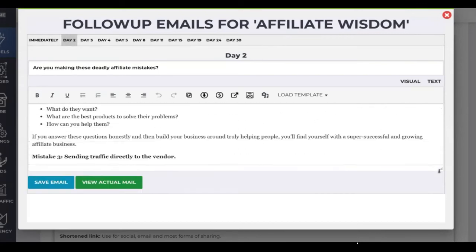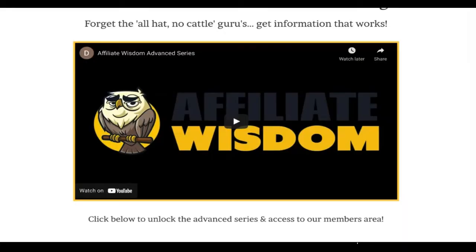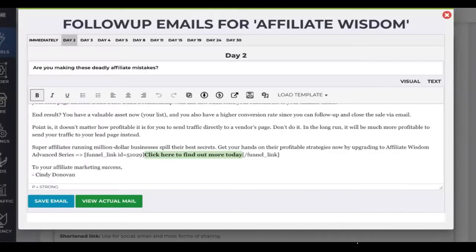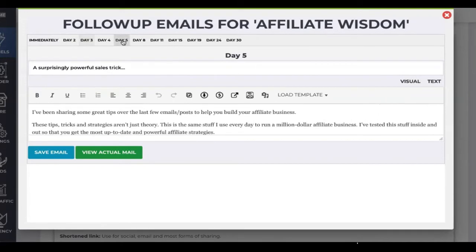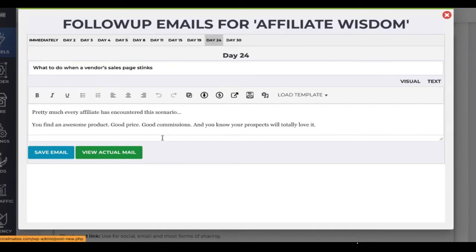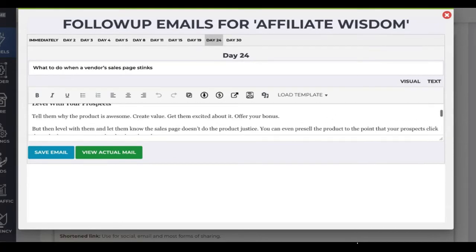Now, the beauty of this is we are sending them to your sales page. See this here? Click more to find out today. We're sending them over to your, where is it over here? We're sending them to this to begin with. And as we progress through the sequence, we recommend other bits and pieces, right? And they all go with your link. So it goes directly to your sales page, getting you 100% commissions. Now, so you can see, it's got a whole lot of really good emails written, and these will all go out automatically for you.